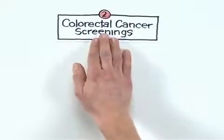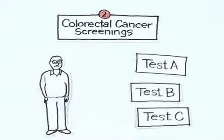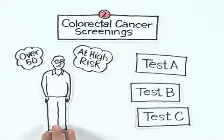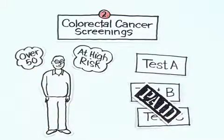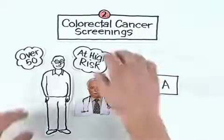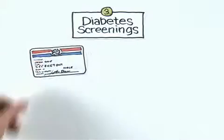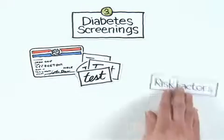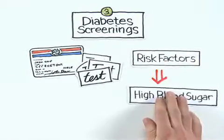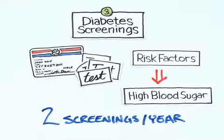Number 2. Colorectal cancer screenings. Several screening tests are available. If you are 50 or older or at high risk, Medicare will pay for certain ones. You and your doctor should decide on the test and schedule that's best for you. Number 3. Diabetes screenings. Medicare covers tests to check for diabetes when you have certain risk factors, such as a history of high blood sugar. You may be eligible for up to 2 screenings a year.